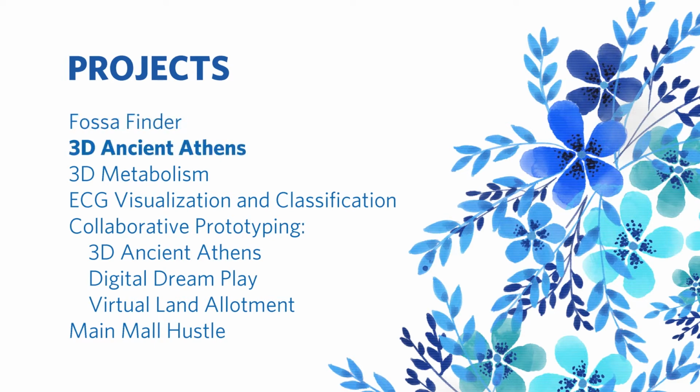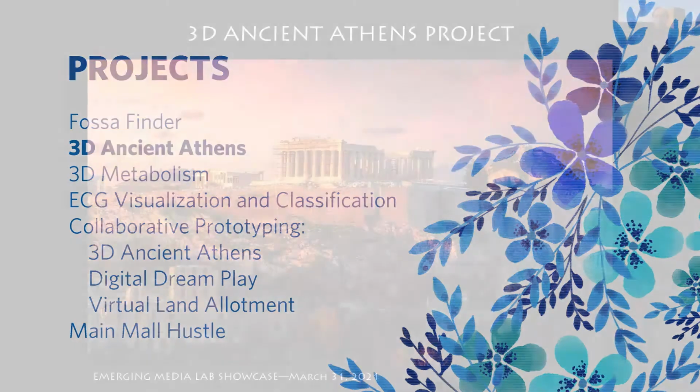Next up, we have the 3D Ancient Athens, a simulator that aims to reconstruct the historical city to bring an immersive experience of buildings in ancient times, allowing for interactive asynchronous teaching, ultimately improving the quality of learning for students. Trigger warning: if you are prone to motion sickness, please be aware of the following video.